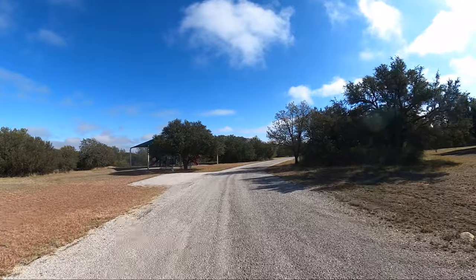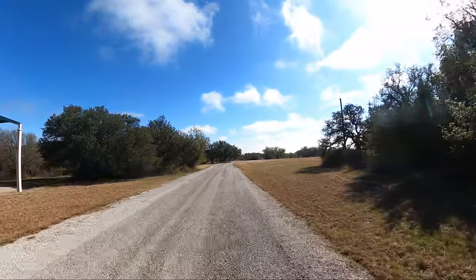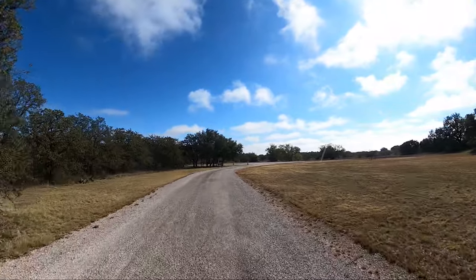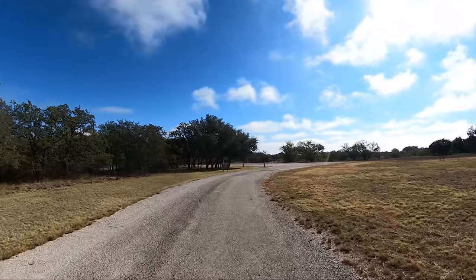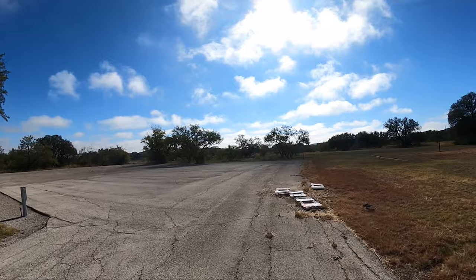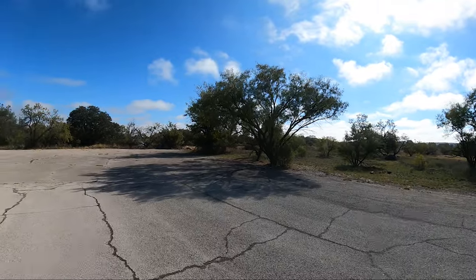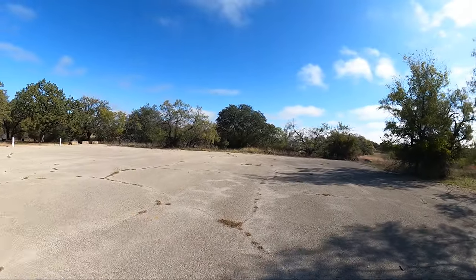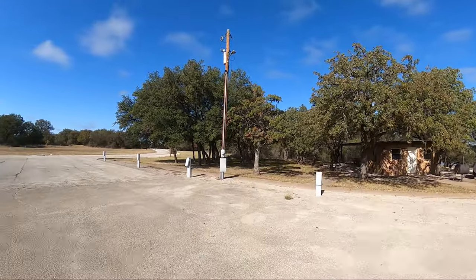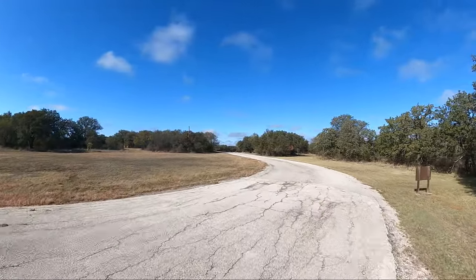Big playground structure. Shelter number 4. Volleyball. Every one of these group shelters has a volleyball court. 230-amp plugs in each pedestal. Most of them have had a horseshoe pit.